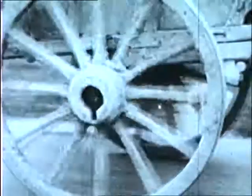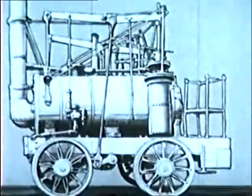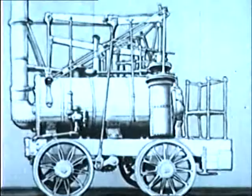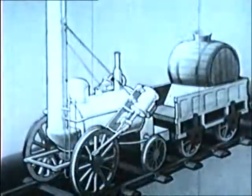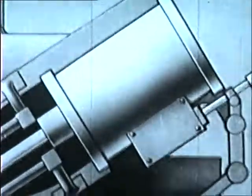By now, Britain was rapidly becoming an industrial country. Transport was needed to bring raw materials to the factories and finished goods to the town. Many people began to consider the use of steam for this purpose. In most of these early machines, the inventor tried merely to put a Watt engine on wheels. But gradually, there evolved a smaller, more compact engine, like George Stephenson's Rocket.